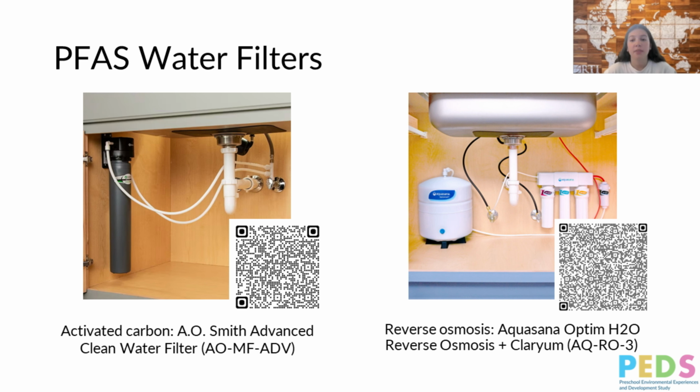They've also been shown to be effective at levels above 200 parts per trillion of total PFAS during lab tests, but they've not been tested as extensively for well water at higher levels. If the sum of all PFAS in your water is above 200 parts per trillion, we recommend using a reverse osmosis filter. Reverse osmosis filters have been tested in the lab and have been shown to successfully remove up to 5,600 parts per trillion of total PFAS.